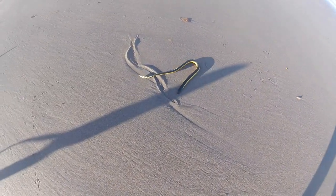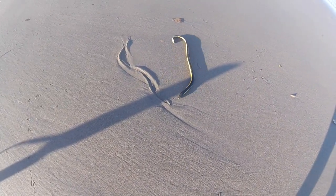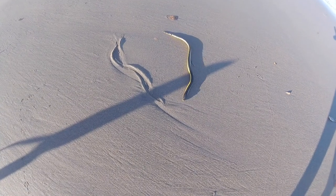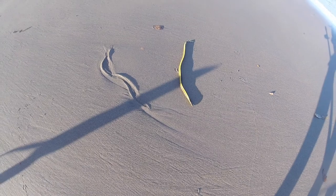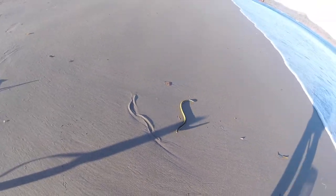See this little fella here? This is the third one I've seen on the beach this morning. Sea snake. Very cool. Seems to be the season for them.